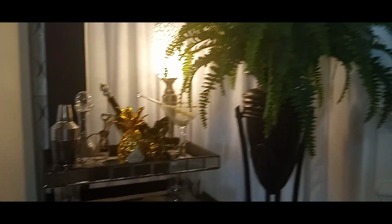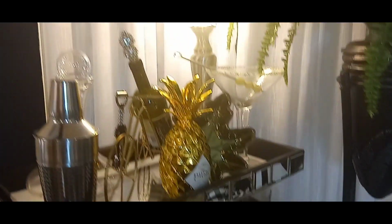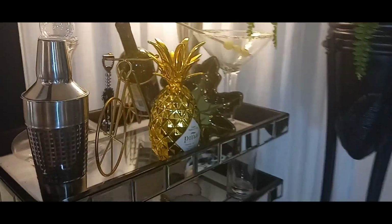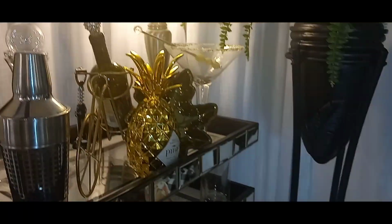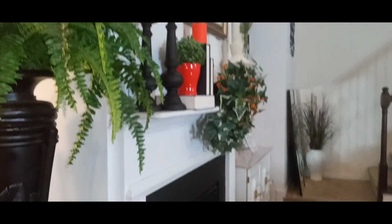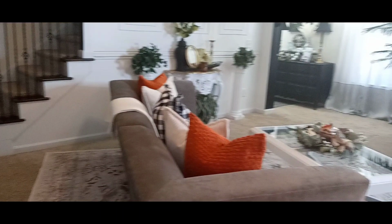Over here is my bar cart. I didn't do much to that. All I did was just put a leaf on there. And then the pineapple has nothing to do with fall. I just finished a little bit of wine that was in there and put that up there. It has nothing to do with fall, but I just put it up there. But I like the way my living room decorated for fall came out.